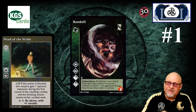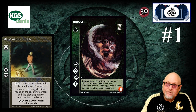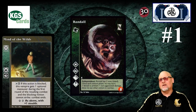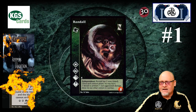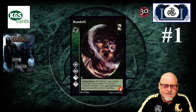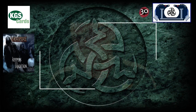At the superior, you can get a +1 stealth to help you get your action off. So if you want to use the Deep Song as a bleed, then you can use the card as a +1 stealth to try to get the bleed off. So really, really good card. And like I said, he plays right into that style that I was playing and still do play, because I still have my Mind of the Wilds deck that I play. And so love him to death, and that's why he's the number 1 vampire for me.